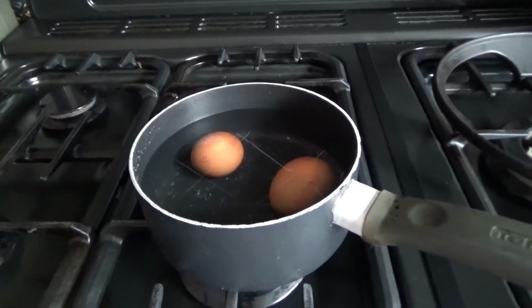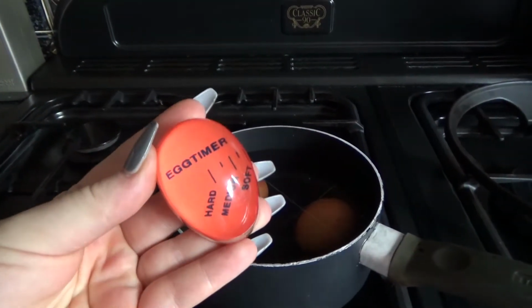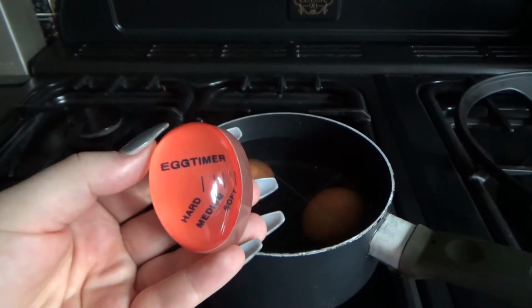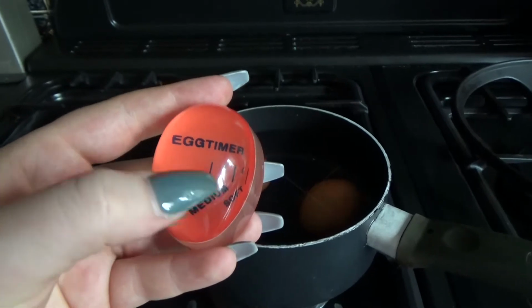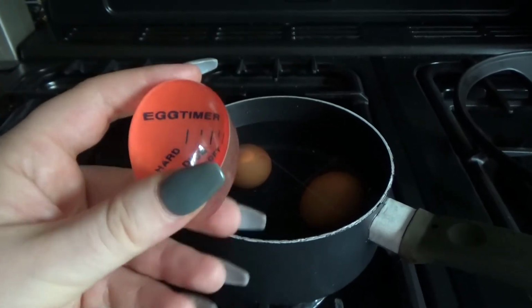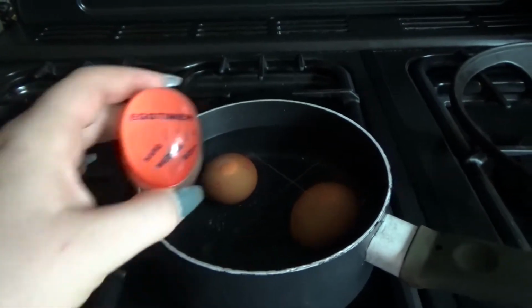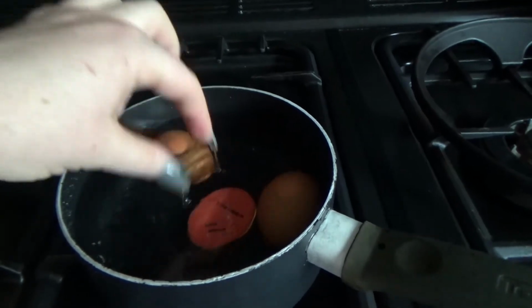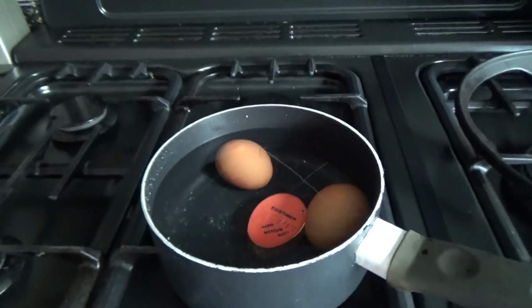So I am making 2 boiled eggs and I use this timer thing, and I don't know where we got this from, but it is really good because it tells you how much it's been cooked, so soft, medium or hard. Because I don't know about you, but whenever I just time it for minutes, I never get my eggs right and I like them soft. So just pop that in there whilst it's boiling and it will turn yellow and go up to each mark. So I find that really helpful.